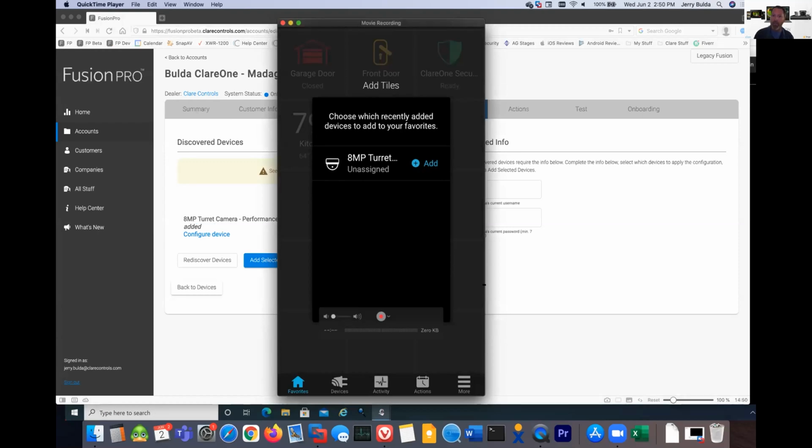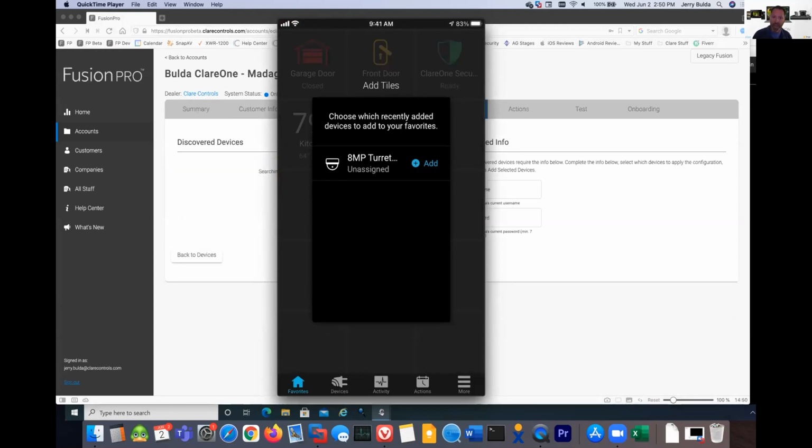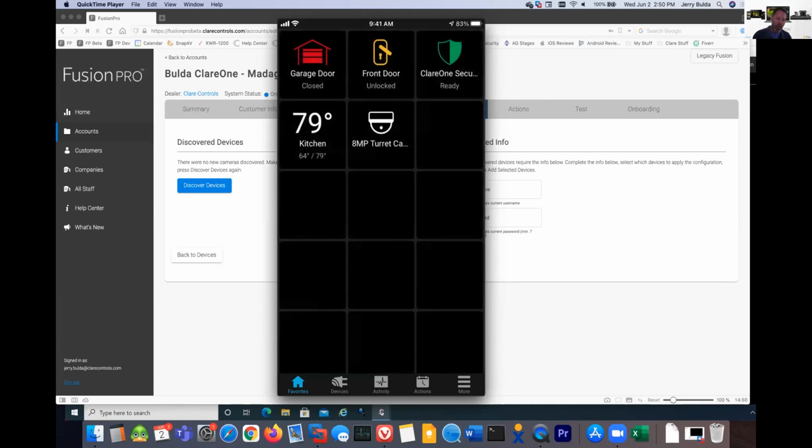Now in the app, the system already recognized that I added a camera, so it immediately pops up and says, hey, a camera's been added to your system. Do you want to add it as a tile on your screen in the ClareHome app? The answer is yes, I do. So I'm going to add that as a tile. This is going to pull up. You can see it just pulled up a snapshot.